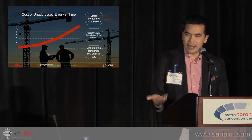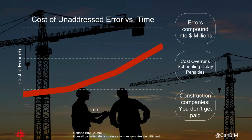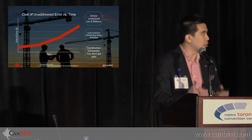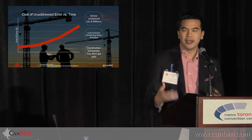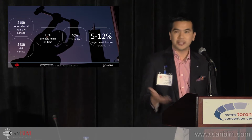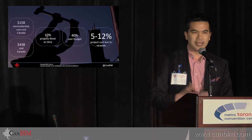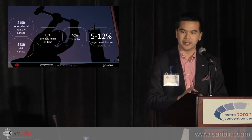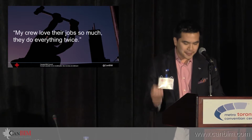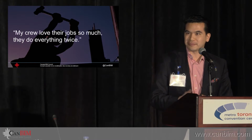Well, you know better than anybody in this room that a $1,000 error can become $100,000, right? You have many errors which compound into millions of dollars in cost overruns, scheduling delays, and penalties. And you get paid by how much progress you made, so you may not get paid what you want. And it's a big industry. In the US and UK, it's even bigger: 10% of projects finish on time, 40% are over budget, and 5 to 12% of total construction costs can be attributed to rework alone. Right? This is big. This is a comment I'm sure all of you have heard.